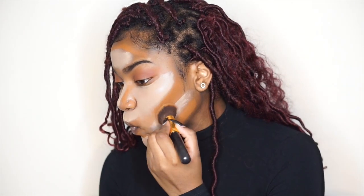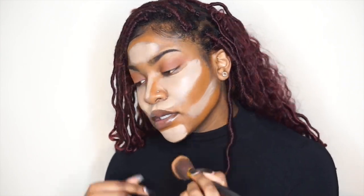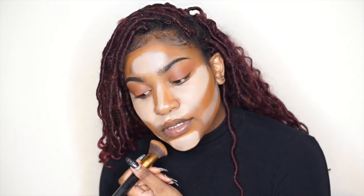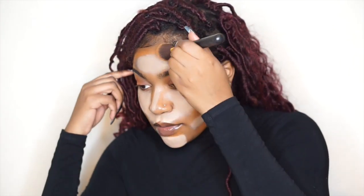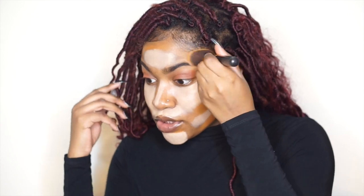And okay, so I'm gonna get this little contour thing just to blend it out a little bit. Not too much, because I want it still shown. And I think she uses, I don't know what she uses. Yeah, she uses a blade blender to put on the foundation. So obviously she used a full coverage foundation. She didn't just use some minor foundation. So let's see how this works.